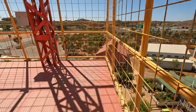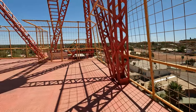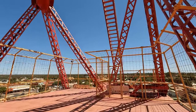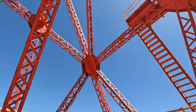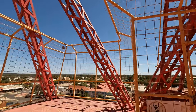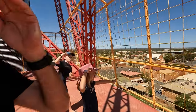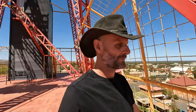Oh, I just went the other way. No! Big Ben! It's a nice view from up here, hey guys? I found Big Ben! Awesome view.